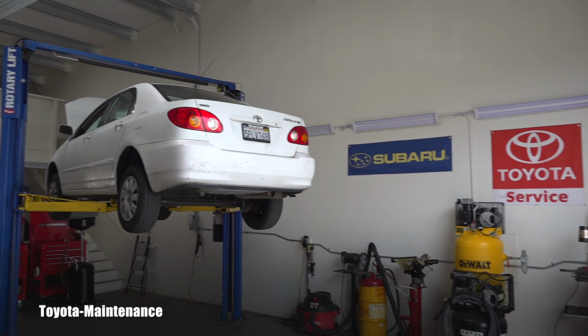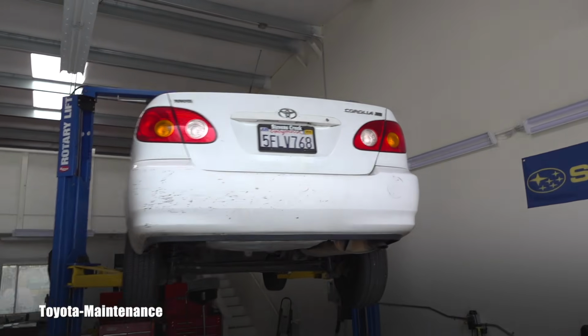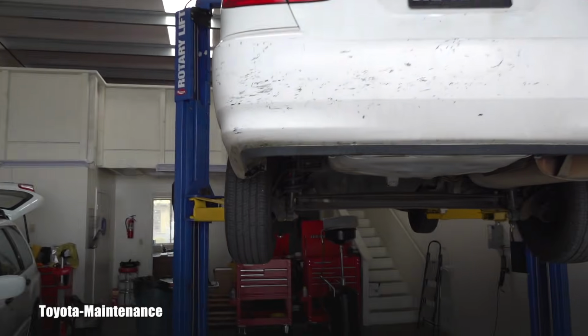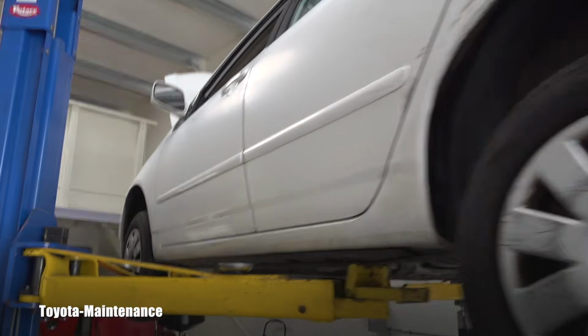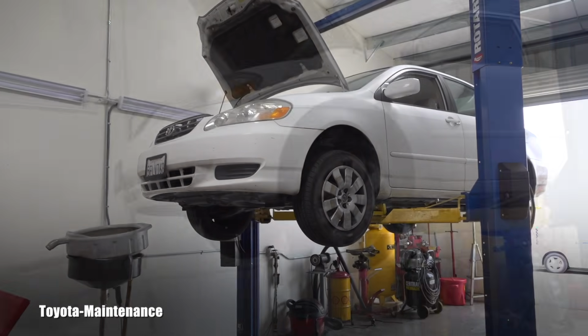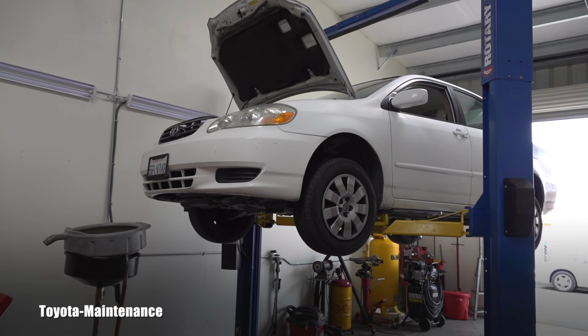Here you are looking with me at a 2004 Toyota Corolla LE. I'm servicing this one for a while. It's a returning customer, right? And today it's here for an engine oil change, but also for the automatic transmission maintenance.